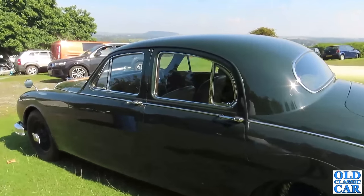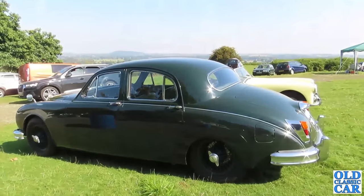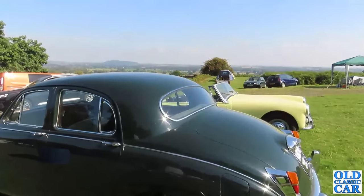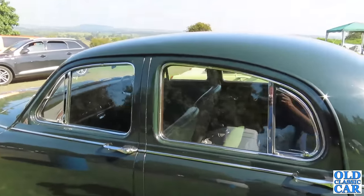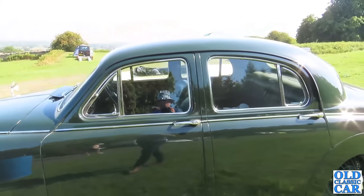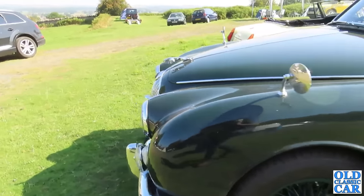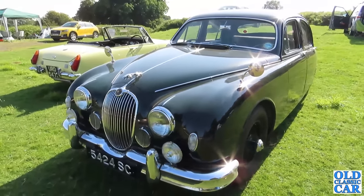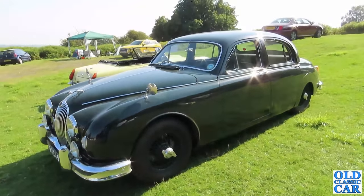So this was the forerunner of the Mark II, and at first glance you'd think it's very, very similar, almost the same. Actually, there are a lot of differences. The rear end, the back window, the window frames themselves. Much thicker, chunkier window frames on these earlier cars. Different suspension. Different front end, slightly. But you can see the family resemblance. What a beautiful looking car that is. Painted wire wheels as well, just right.